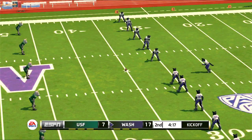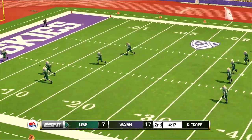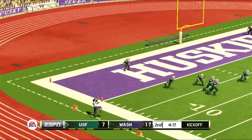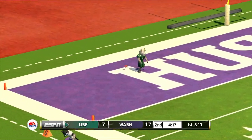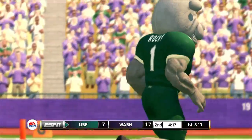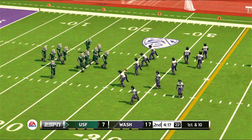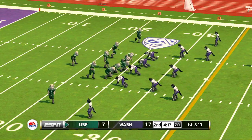Like they're ready for the kick. Excellent kick. This one's going to be down in the end zone for a touchback. It was a pretty one-sided first quarter, but I wouldn't be surprised if things changed in a big way before halftime.